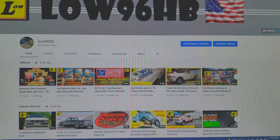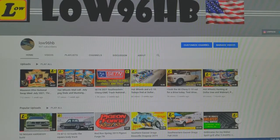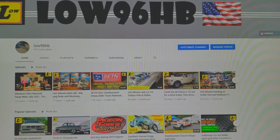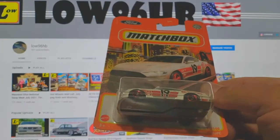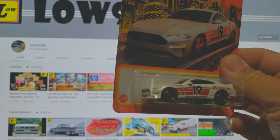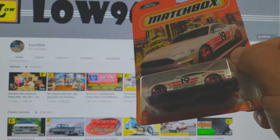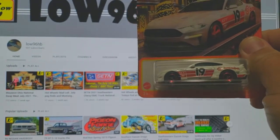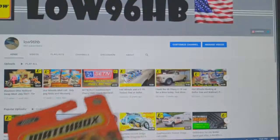And last but not least, in those loose ones, saw this one on the guy's channel the other day and really liked it, really wanted one. He had one of them. It's a Matchbox. Matchbox has started coming out with some really, really good looking cars. If anybody can see that. That is a good looking car.